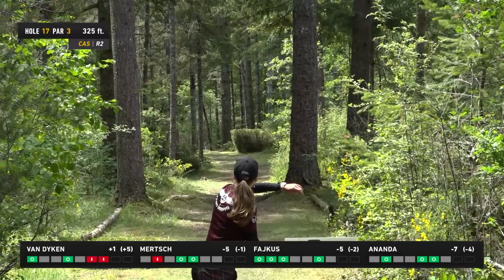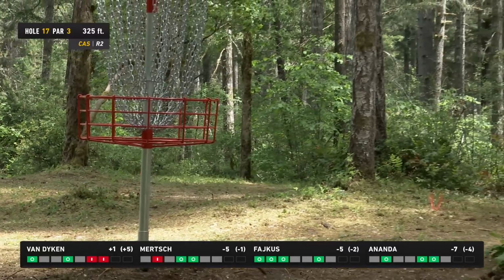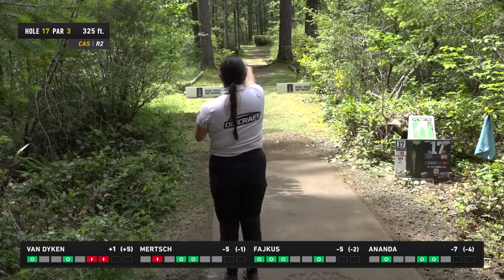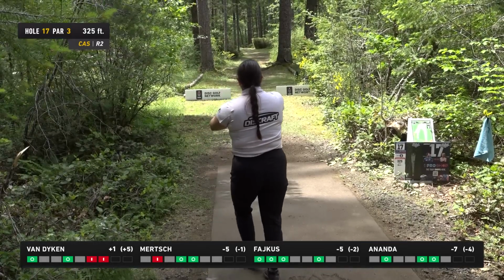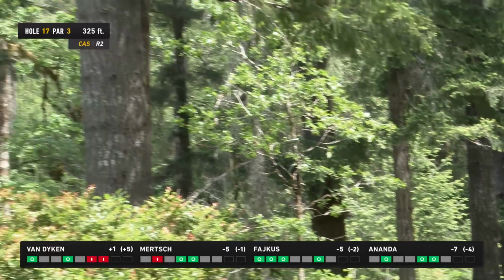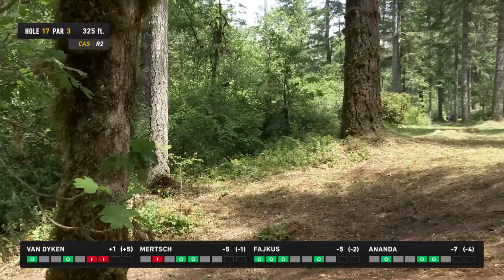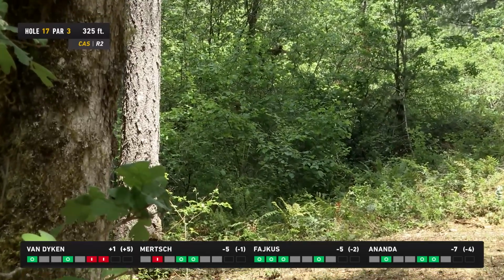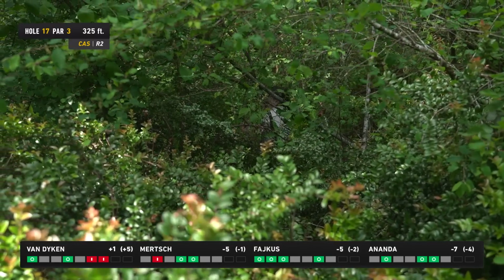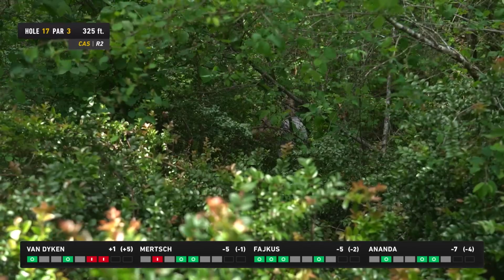That needs to flip. Gets some good tree love. Wow, getting through that left side. I haven't seen that. That left side can be pretty punishing. Vanessa playing over that right side and maybe getting to the front. That is some really thick rough over there. That's the spot where the card lost the disc, unfortunately.